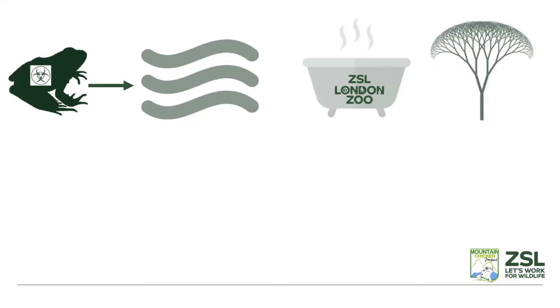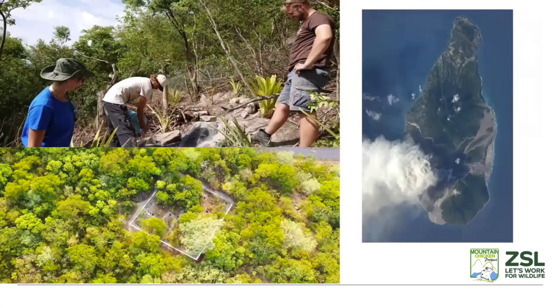reduce canopy cover to make it hotter and drier, increase the amount of rocks in the habitat to again make it hotter and drier through the radiant heat emitted from these rocks at night, and give these frogs a fighting chance. And that's actually what's happening on Montserrat now.